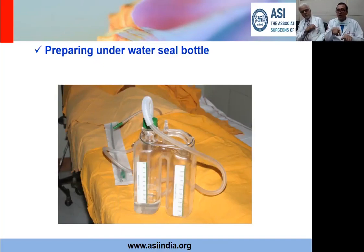But more importantly, I will have the bottle opened, whichever one you are using. The saline put in the bottom, as you can see here, saline has been put. The tube has been cut to enough length so that it's ready to be connected. So I would keep the bottle ready to be connected, ready at the bedside, so that as soon as my tube is in, I can connect this bottle.